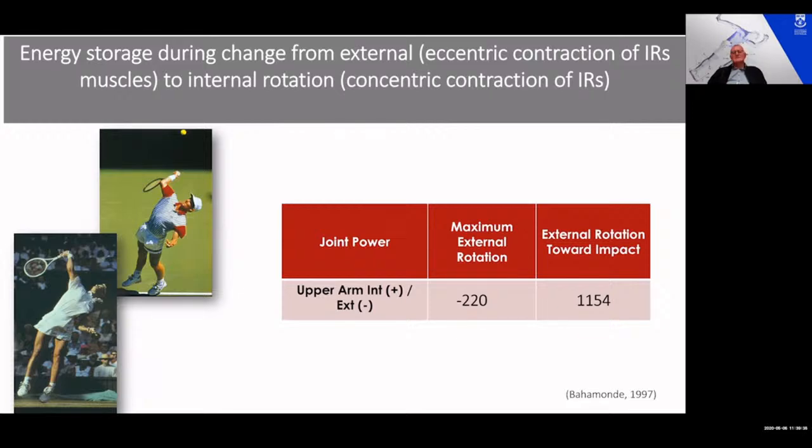I've described this as free energy. If you move from there from external rotation then into internal rotation towards impact, you can see the number there. This is a concentric contraction. So you have the torque, the internal rotator torque that is, and the joint angular velocity being in the same direction. And you can see it's a very large power value. So for those who wish to serve with a high velocity, it is imperative that we get this free energy, that we use the joint power both at the completion of external rotation and then move this into the concentric contraction of internal rotation.